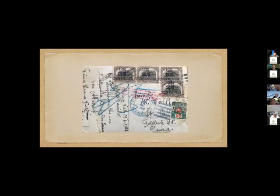Here's one to Switzerland with postage due with the 1922 overprint issues on it. Postcard, picture postcard. This is interesting for registered mail, and again, it's from a stamp dealer. And all the postal markings on the back for receiving in New York and Guatemala City.